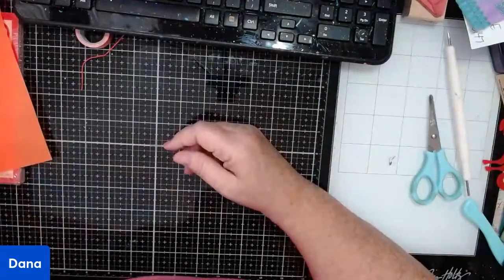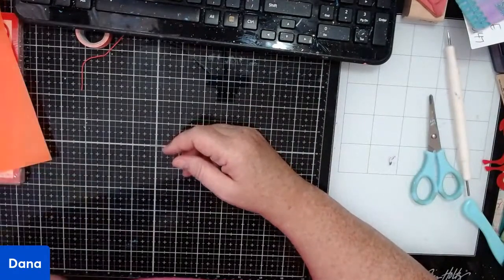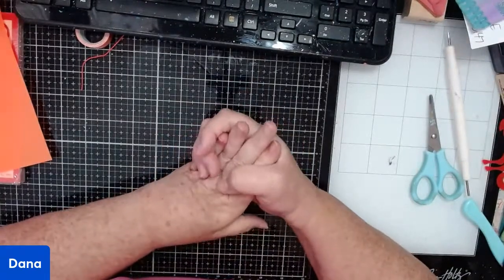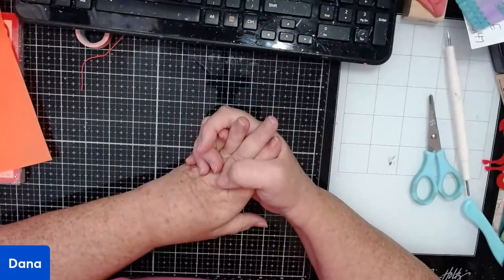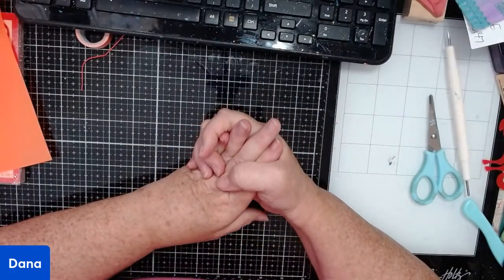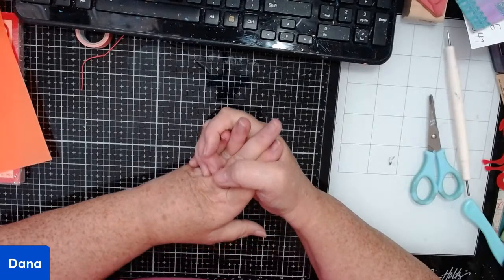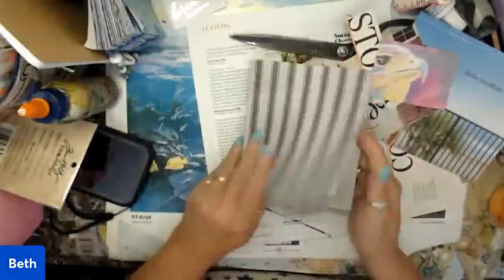What about using belly bands on that book? Then you could just tuck a postcard underneath the belly band so you can pull it out and look at it. And yeah, I just made a recipe book. Let's check out Beth's recipe book.